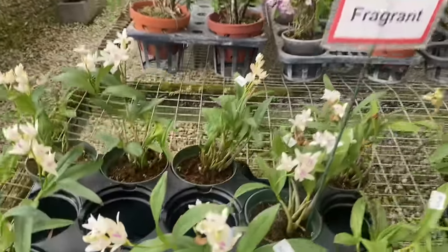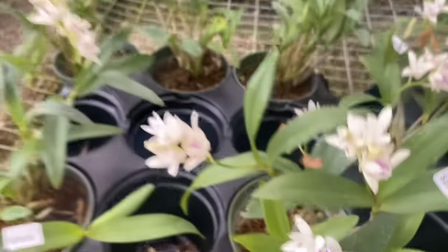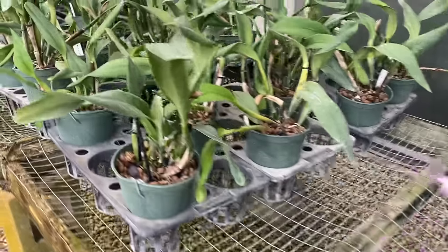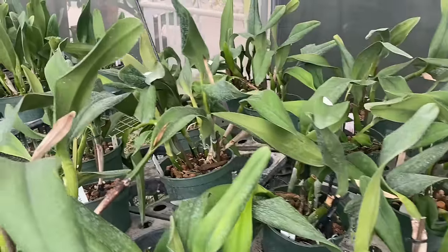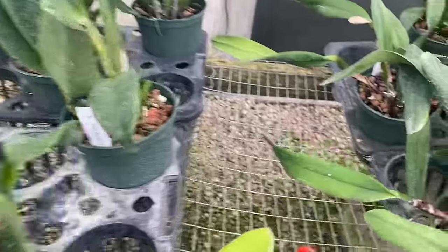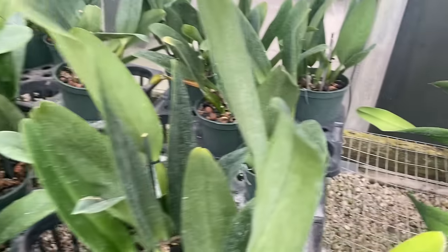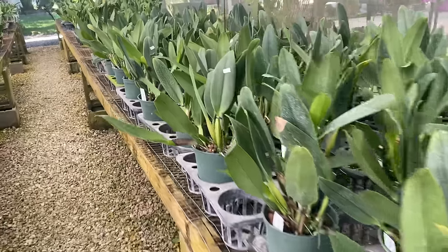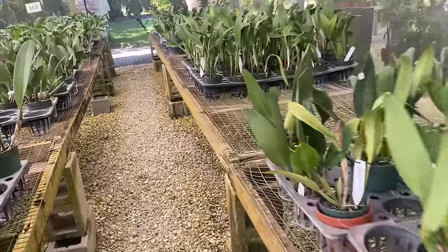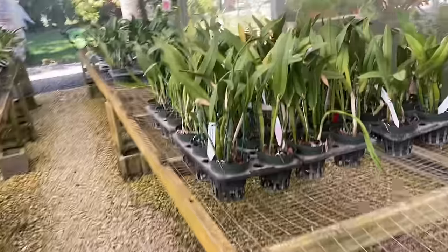Fragrant. Okay, $25. Oh, sweet little flowers. Oh, how pretty. These are $65. These are big. These are huge. Look, look, look. This is gonna bloom. This is the BLC White Diamond. So I'm gonna just go quickly through these cats because I already bought some cats. So I don't think I'll be buying another one today.